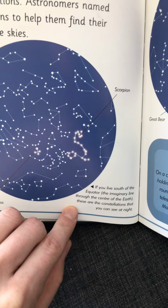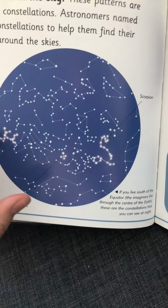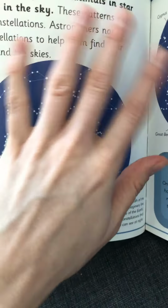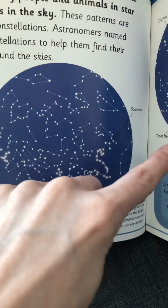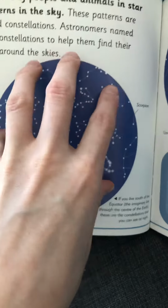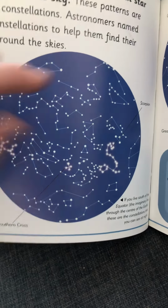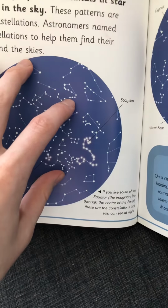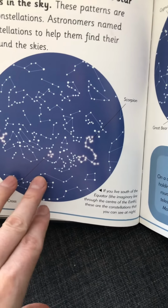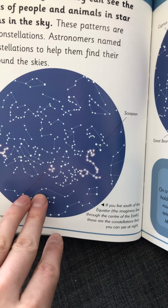If you live south of the equator, which is the imaginary line through the center of the earth, kind of across, like if we imagine for a second that was the earth, and then you put the line across it. Okay, so imagine that's our green and blue earth, and you put a line through the middle. And that's where the equator is, down the middle. Anyway, so back to it being the night sky. So these are the constellations that you can see at night.